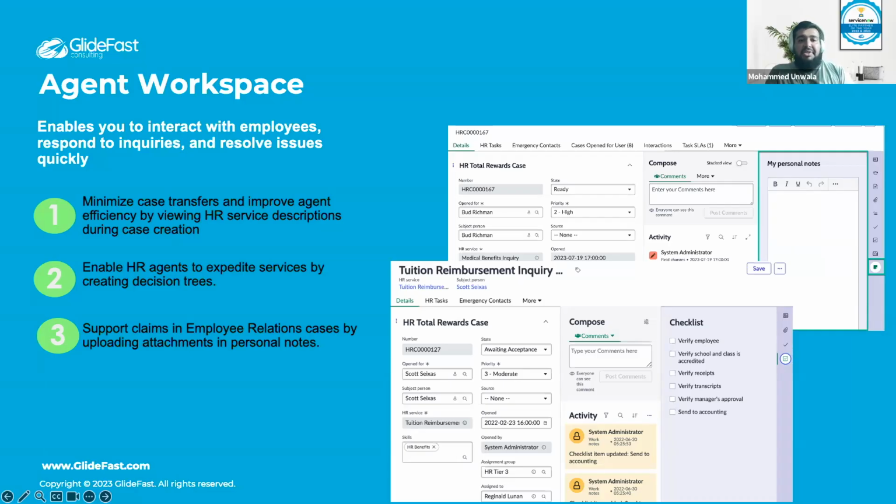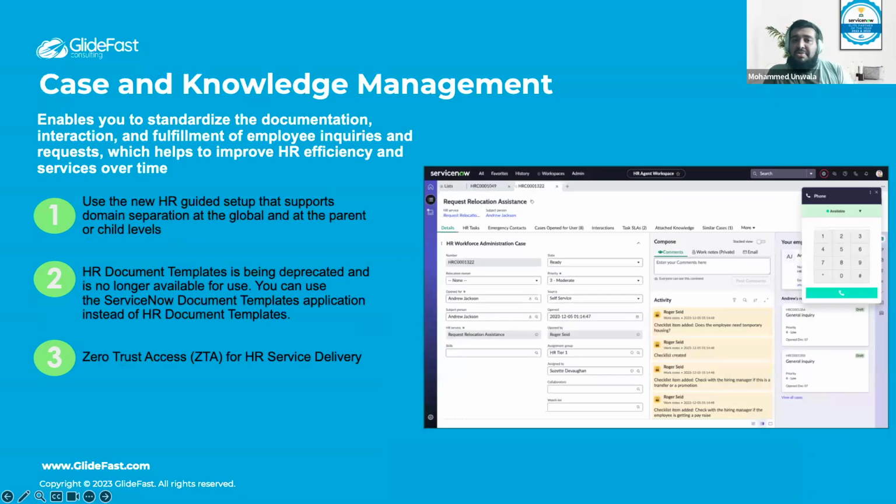for HR case management. Next up, we'll look into some of the new features related to case and knowledge management. This application enables you to standardize the documentation, interaction, and fulfillment of employee inquiries and requests, which helps improve HR efficiency and services over time. Some of the notable features within case and knowledge management in Xanadu are that you can now run guided setup for each domain within HR Service Delivery. Prior to the Xanadu release, you could only run the guided setup at the global domain.